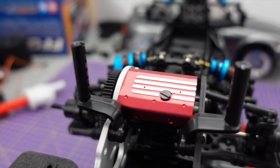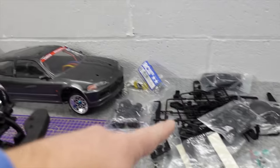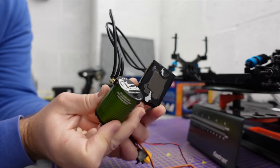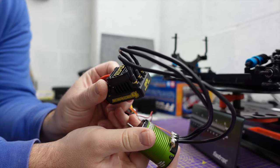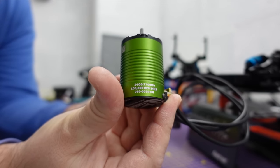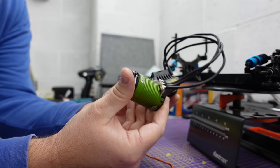And it had this cool engine cover. So we did rob a few parts off. I will get that back to like a running state. I've got all the parts here to go back on there. Motor, ESC, servo. So we're going straight for speed and power. This is a censored Castle motor, but it's an uncensored Sidewinder 4 ESC. 7,700 kV, 3S capable. So that should push this thing relatively fast.